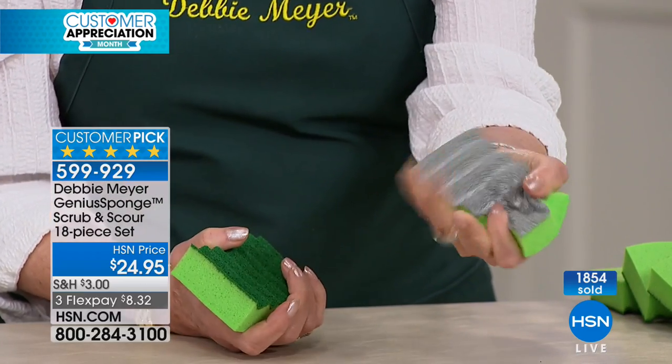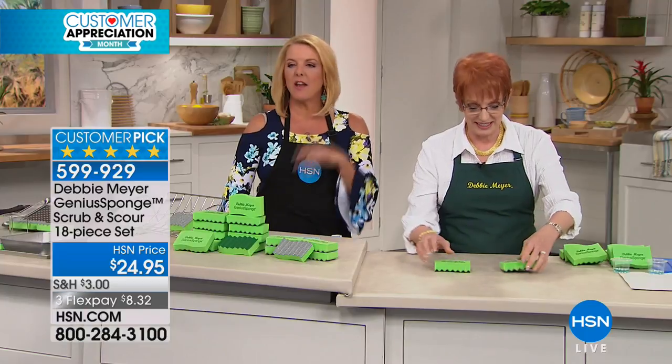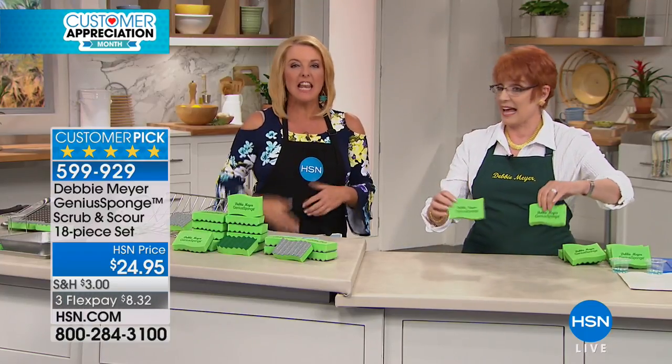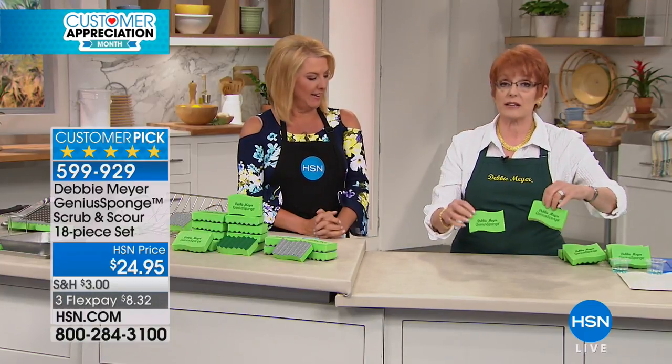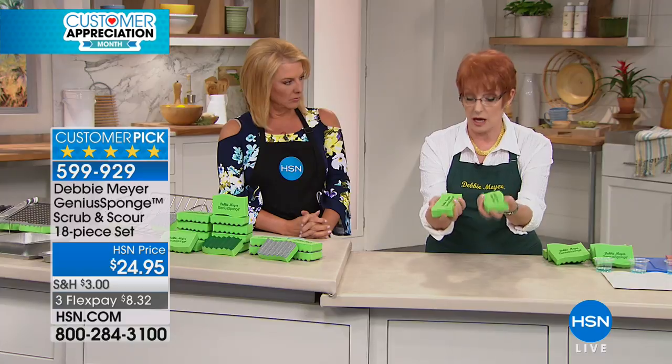And it gets so soft, you say to yourself, how is it ever going to work? I didn't think when I got it wet and started to use it, I thought, it is not going to work on this porcelain sink. And it just worked like magic. And you just need regular dish soap. Don't use additional chemicals. You don't need them. And to clean them, you rinse it under clean running water, put them down, tomorrow it's a brand new sponge.